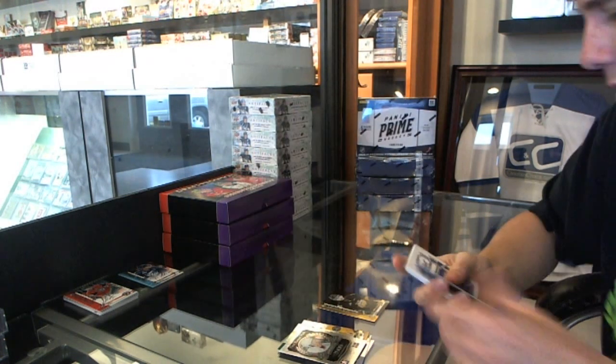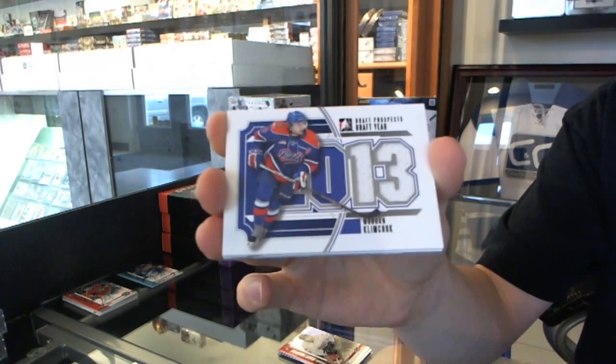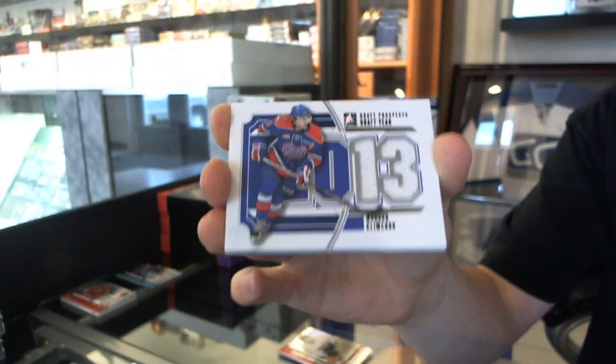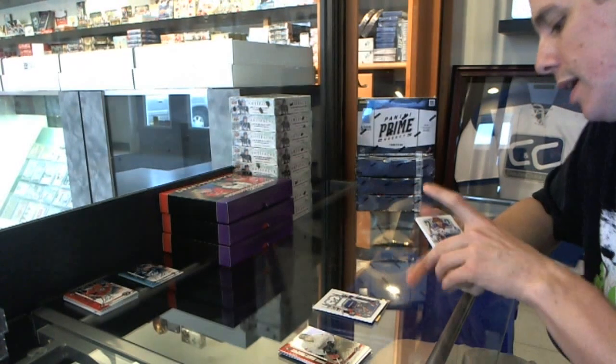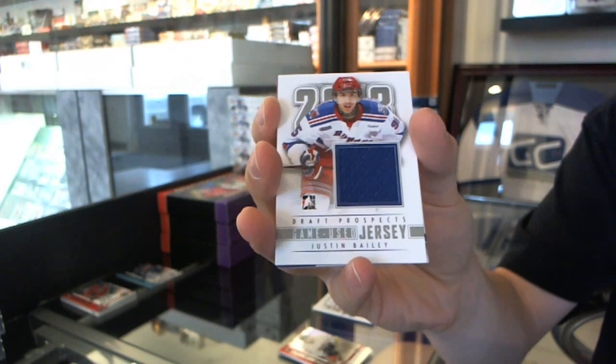Travis Konecny. We've got a draft year jersey silver, Morgan Klimchuk. Game used jersey silver, Justin Bailey.